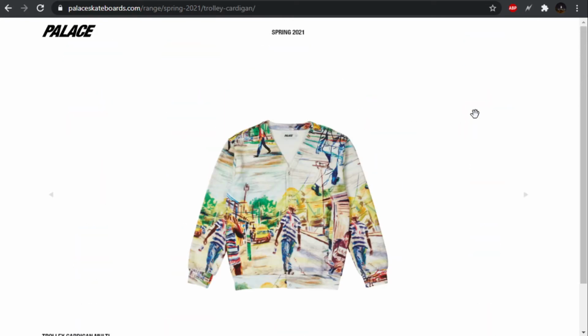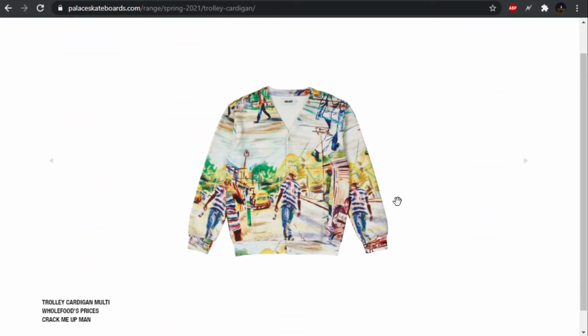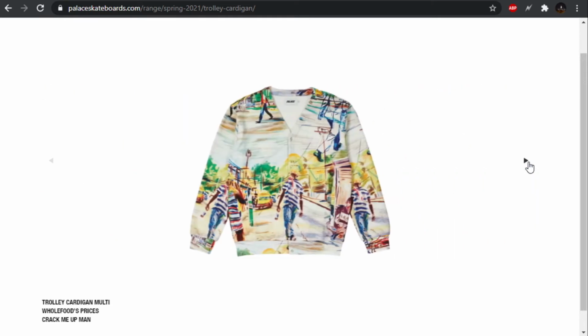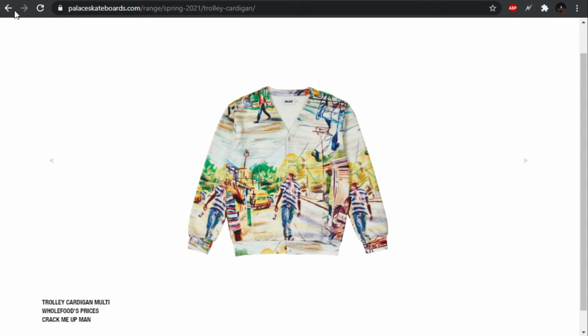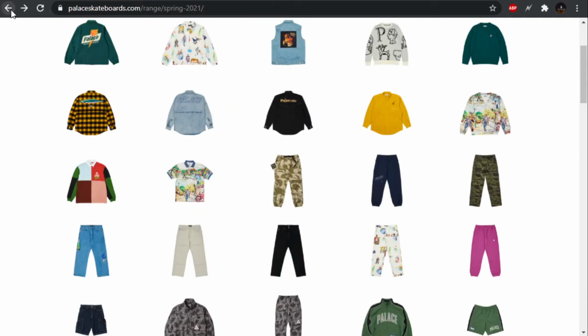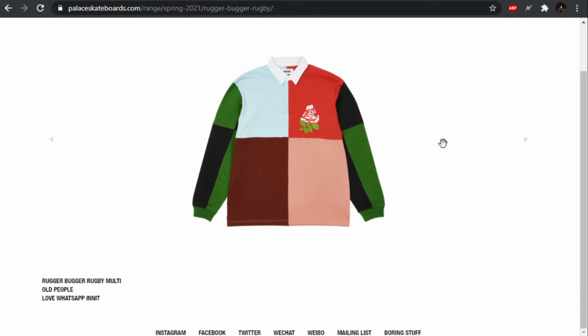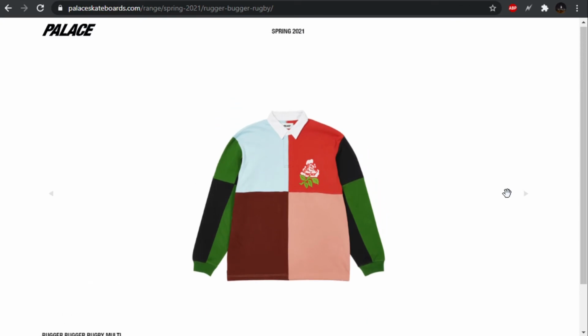And then moving forward, we have the trolley cardigan, which once again makes use of that drawing we had before, but this time it's all put together rather than in just a bunch of random drawings. And I don't know if I like this as a cardigan, maybe a long sleeve all over print or a crew neck. We have the Rugger Bugger Rugby Multi, which is a mouthful.